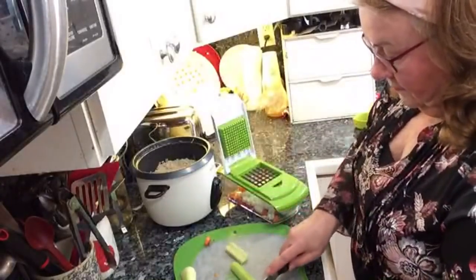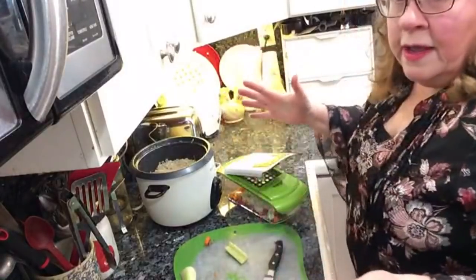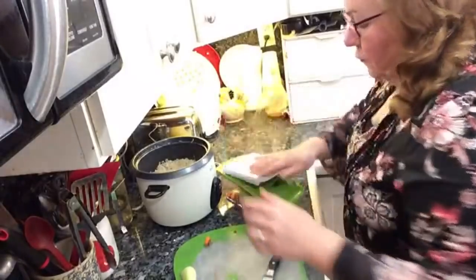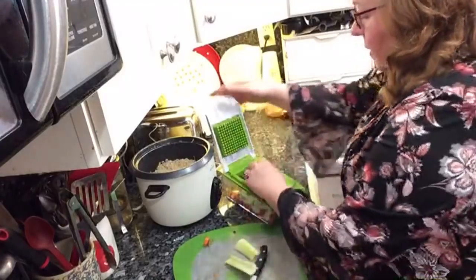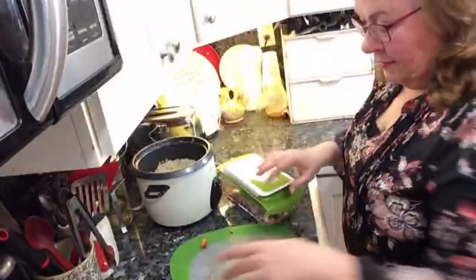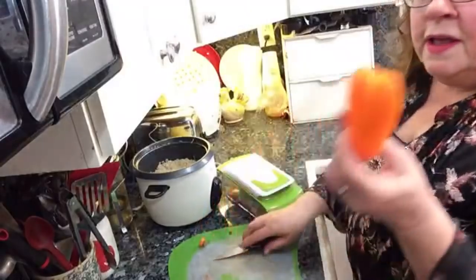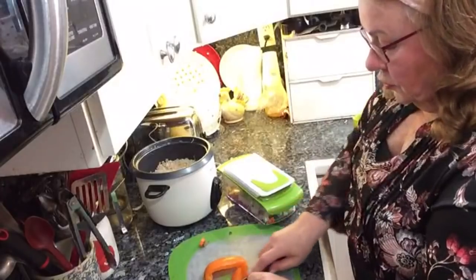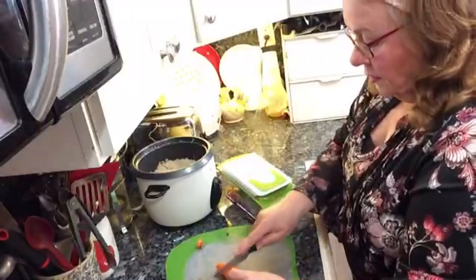I just love this thing. This one I got at Aldi, but I've gotten them on the internet from Amazon. And it cuts them uniform, so everything's uniform in size. Saves me time chopping things up. It's like magic. Alright, and I love peppers in my rice. I like to add the color of colored peppers. If I had green and red, I'd put those in too, but I'm out of the green and red. But it's all getting chopped up.